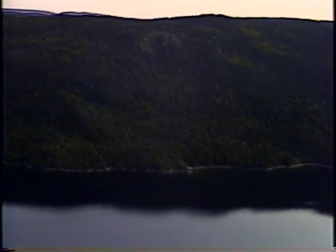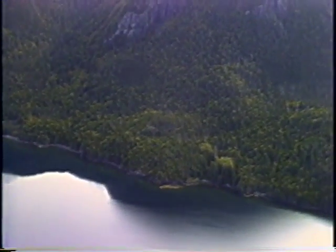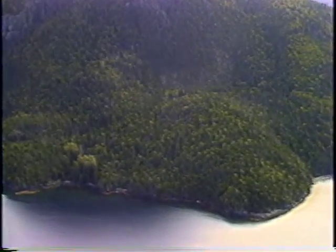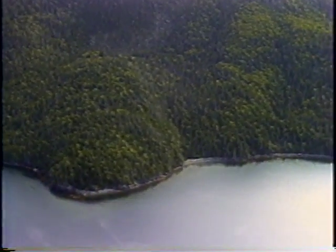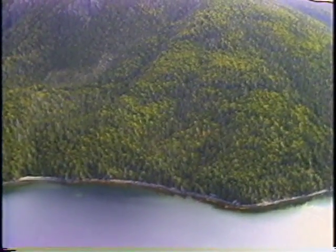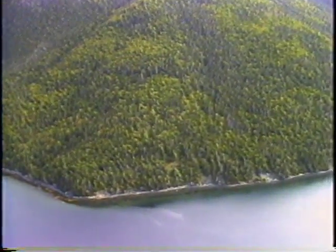Head. Rock outcrop, occasional pockets of pebble gravel beach material. We're flying at 780 feet. This is foul. Accumulation at the base of the low rock cliff here.